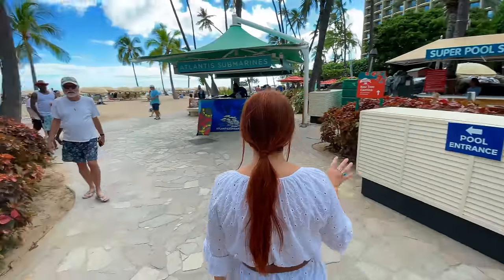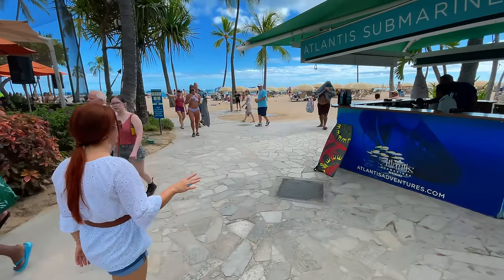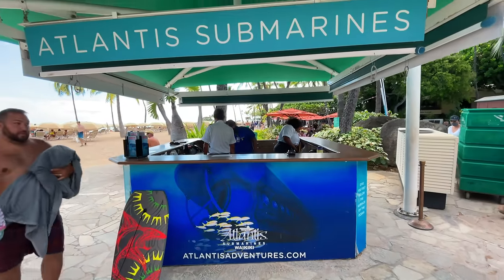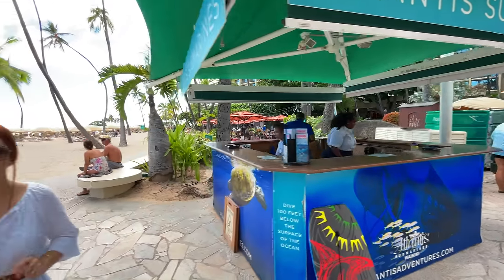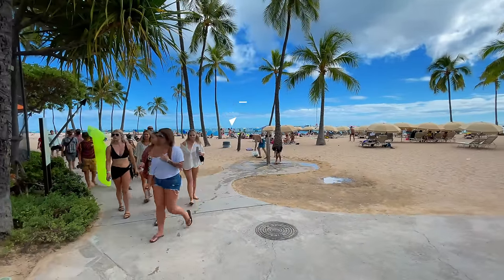Here is where you can check in for your Atlantis submarine adventure. It is a really great experience, and the pier is really close. If you can see it in the distance, that is where you take the submarine. You see the white post.